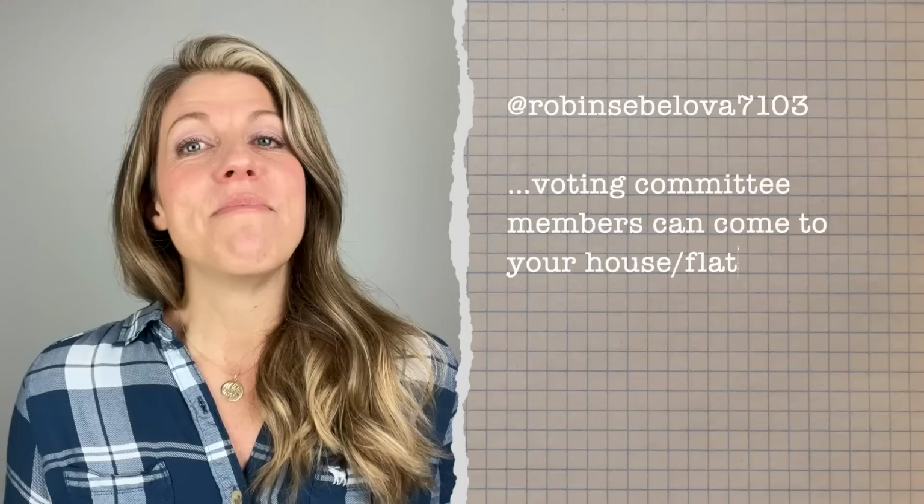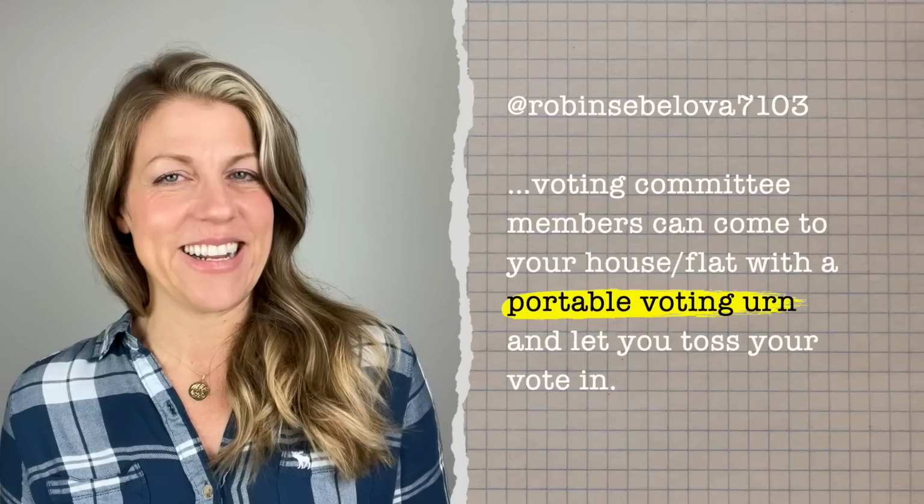I also mentioned that when Zeman had been sick, he had been able to vote from home, and I wondered if this was something that anyone could do, or if this was special because he was the president. Viewer Robin Shabelova pointed out that if you are seriously ill, members of the voting committee will show up to your house with a portable voting urn and let you toss your vote in. I wonder how Zeman felt when they showed up to his bedside with an urn.